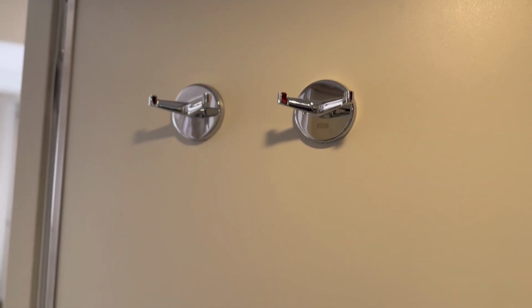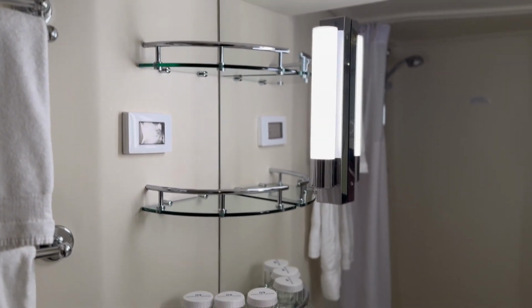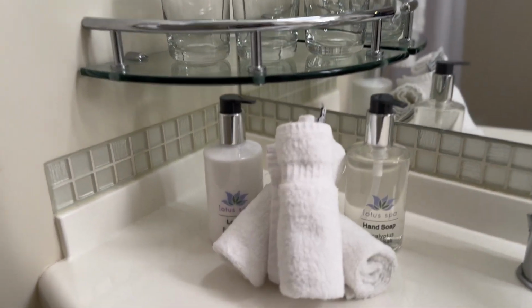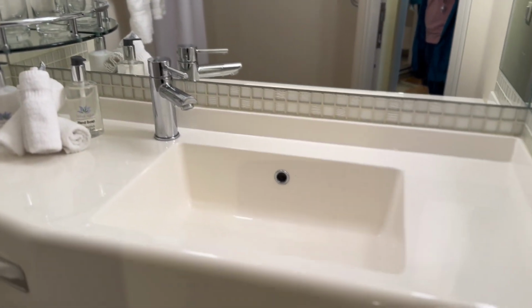And on the back of the restroom door, there are 4 hooks for towels, toiletry bags, whatever you might need. There are some corner shelves, so 3 corner shelves there. Now, Princess does provide you with hand soap and body lotion, so that is provided, and a large sink area with plenty of countertop space, as well as storage down below.